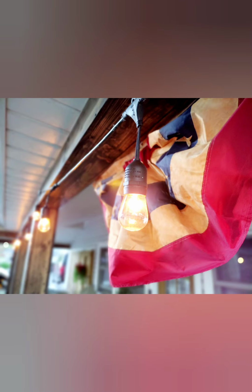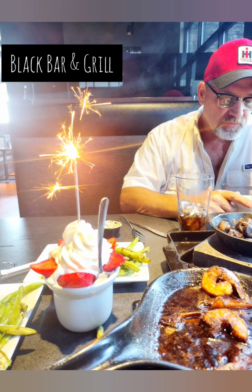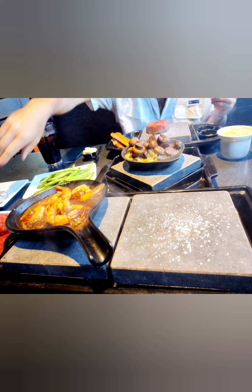He generally has to work. But happy anniversary to us. We did manage to go out and have a really nice dinner. This place was so cool. They cooked your meat on these stones that were 750 degrees. It was amazing. Definitely, hands down, would recommend this place to anybody. It was just so nice to get away and have someone else cook and celebrate us.